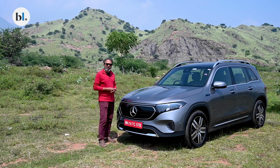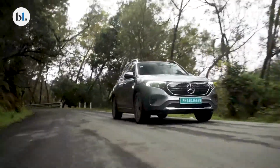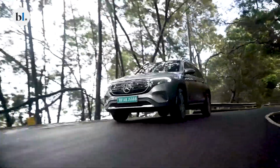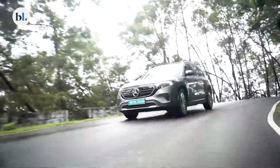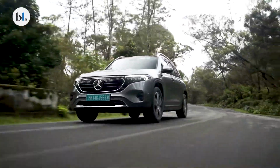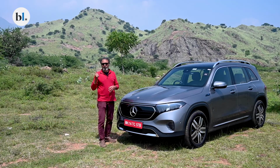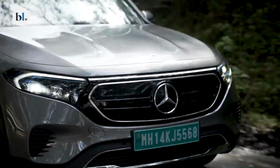It's been mostly downhill, so there's been a lot of recuperation. The range that it has been showing is actually pretty consistently matching with what we started out with. So it's currently reading 378 kilometers of range still left with the battery pack, which of course is because we've been coming downhill. The story would be very different if you were to go uphill. But overall, the experience has been great.